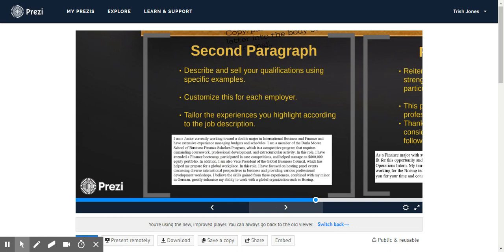All right, next up is the second paragraph. Sometimes I see a second or a third paragraph. Regardless, this is the body of the cover letter. This is where you're going to match up your qualifications using specific examples based on what they are looking for. It should be very customized to each employer.